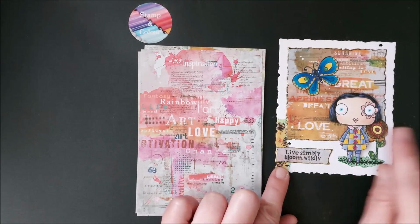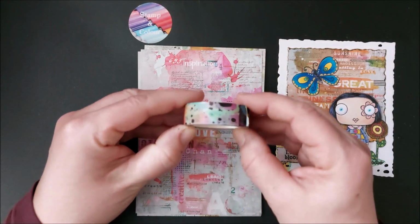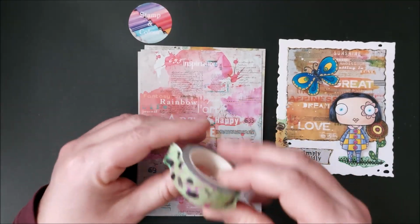And then, piece of washi tape here. Washi tape 19 by Janet Klein. Donc, c'est le 19, celui-là, par Janet Klein. Et vous voyez que je récupère même tous les petits bouts. Hein, rien ne se perd.